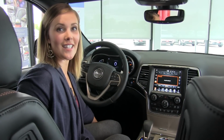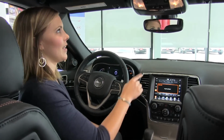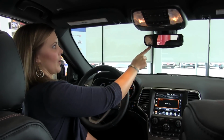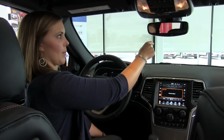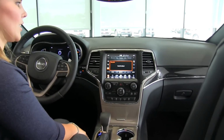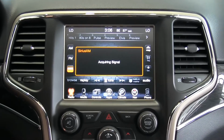All right guys, here we are on the inside of the 2017 Jeep Grand Cherokee Limited. Here we have buttons to program up to 3 different garage doors. Also we have your auto dimming rearview mirror with your 911 button and also your assist button there. Below that we have your 8.4-inch Uconnect touchscreen. Right now we have it on the radio app.